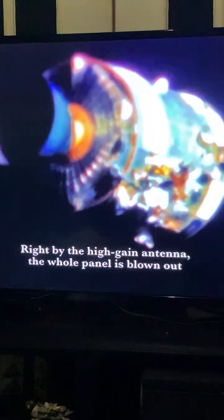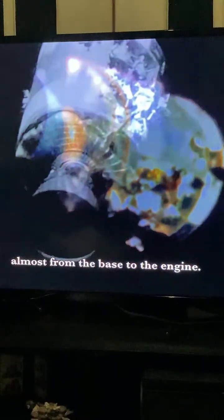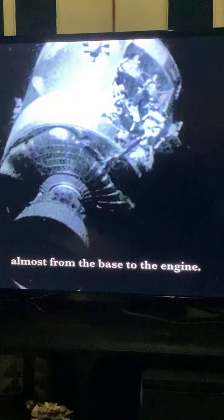And there's one whole side of that panel missing. Is that right? Right by the high-gain antenna, the whole panel is blown out. Almost from the base to the engine. Copy that.